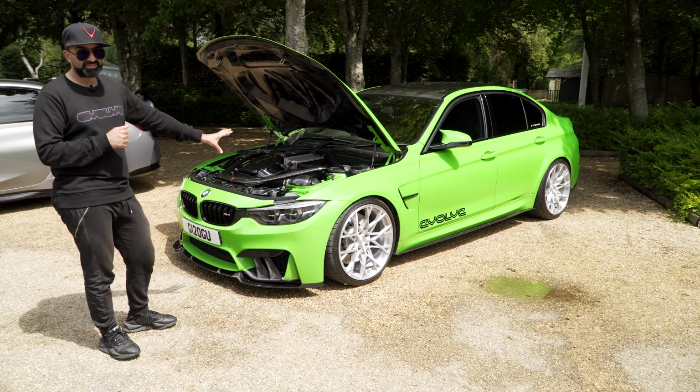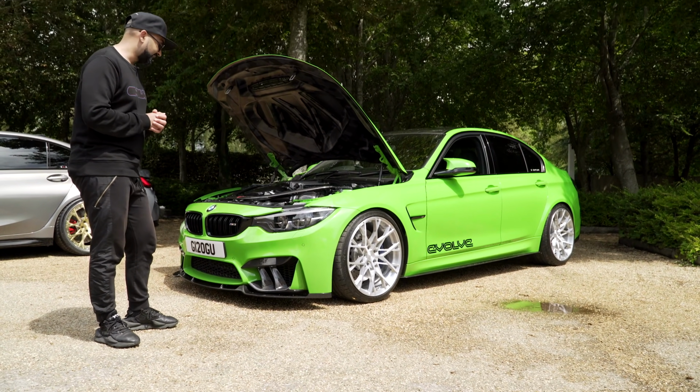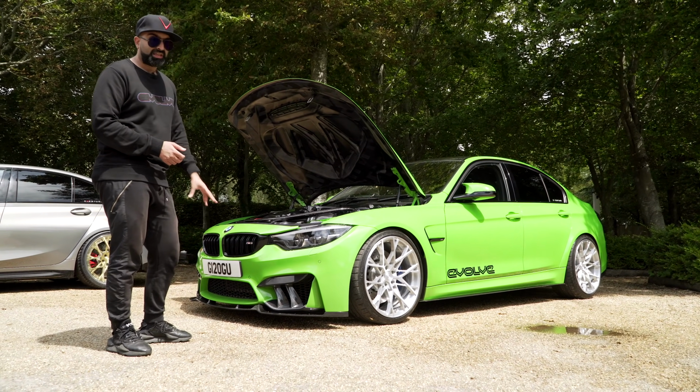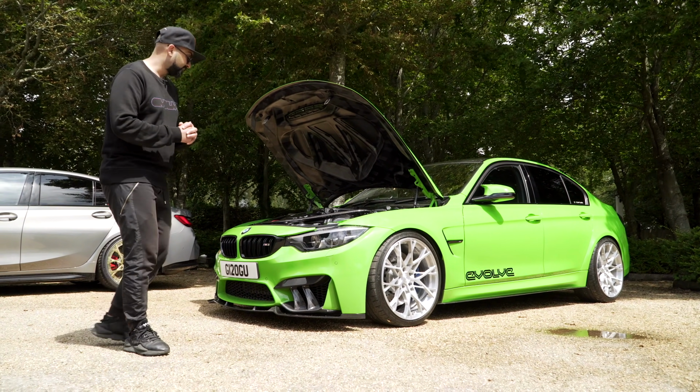There's only 22 of these in the world, I believe, in right-hand drive. So this car is running around 700 horsepower. We've had it since 2017. We're really happy with the way this car has actually turned out with the 660 design wheels and the Evera kit visually. It's very different to anything else that's out on the market at the moment.